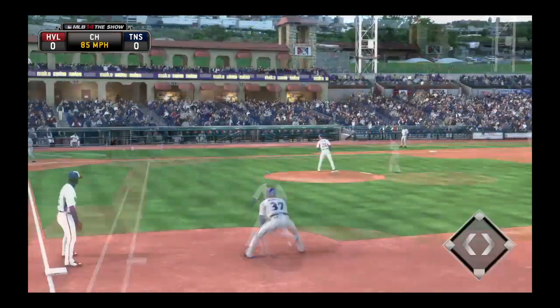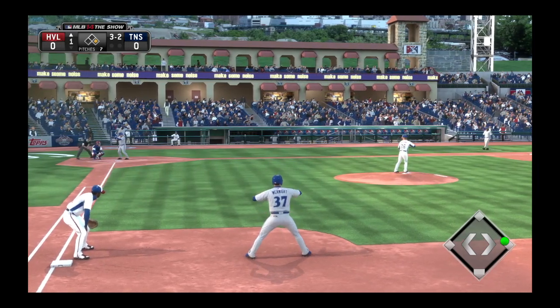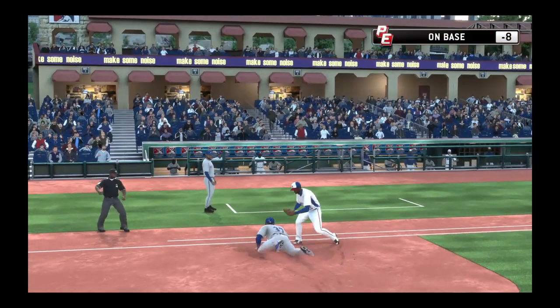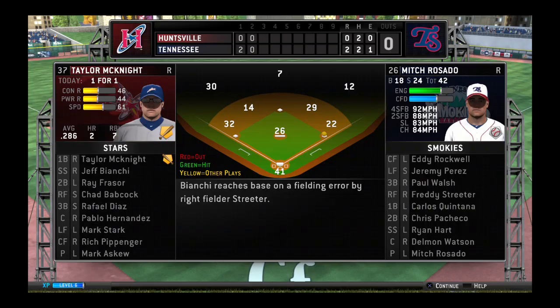And they're working the outer half here, but that one's wide for ball 3. Well, that's an opportunity wasted on the mound there. Well, a hitter's got to be defensive on 2 and 2, but that was so far outside, he didn't even have to worry about chasing it.